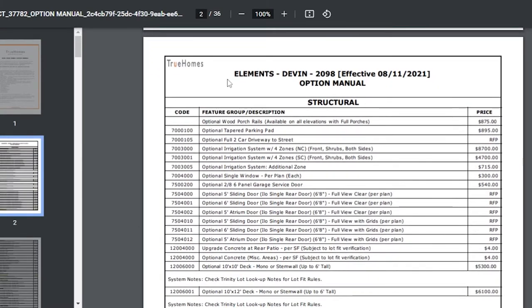So our model is a Devon. The style is an Elements. It's part of the Elements collection. So True Homes has four different collection styles, I believe, and they each have some varying level of service or extras included, etc. And then this is the approximate square footage.